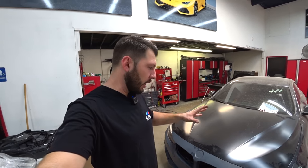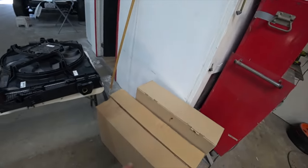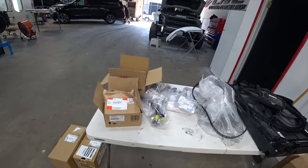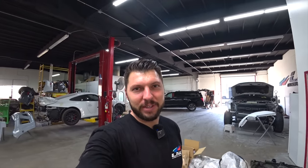Super happy. Got the BMW off the frame machine, so now we could start working on the radiators. I gotta repair the fenders and all that good stuff. Got all my new radiators that I gotta replace. So yeah, should be fun stuff. Let's go, let's do this.